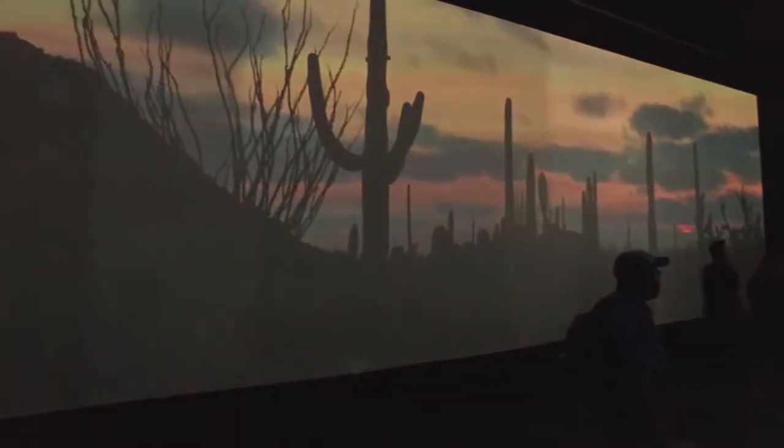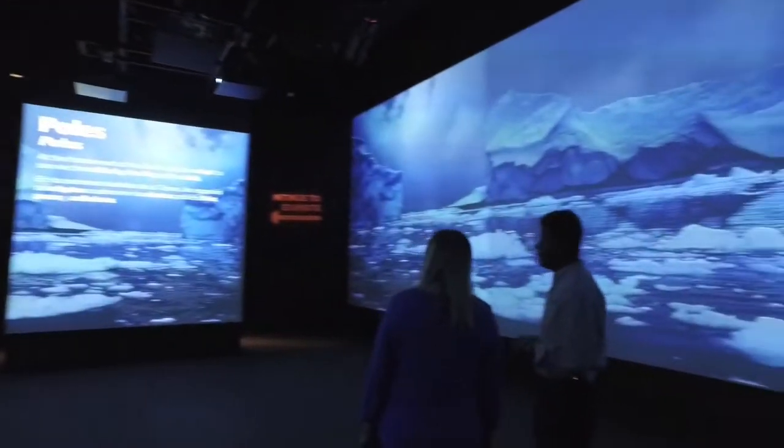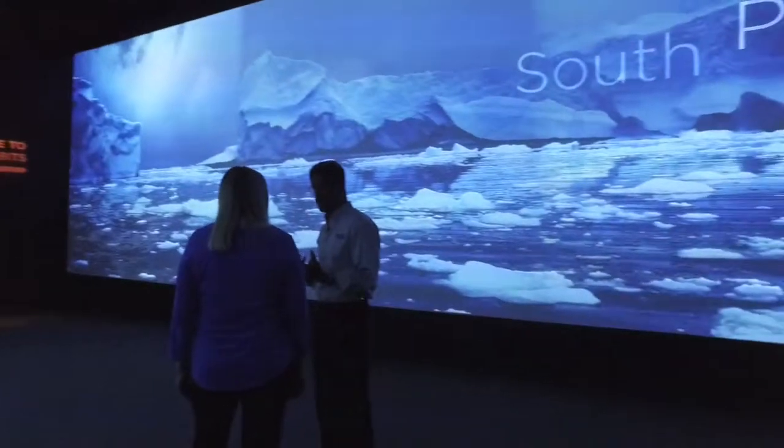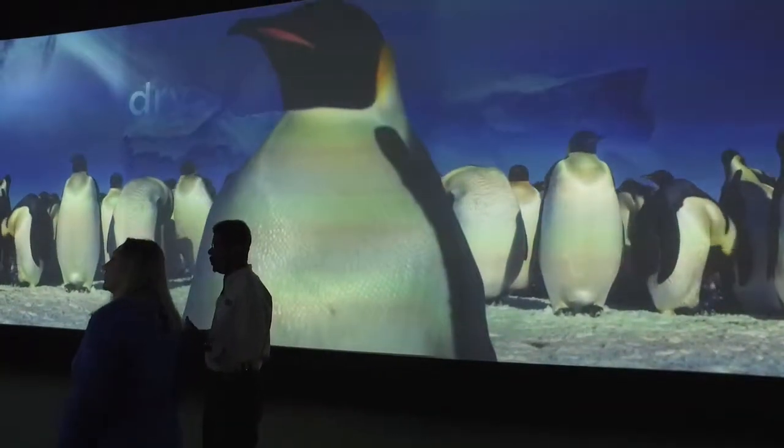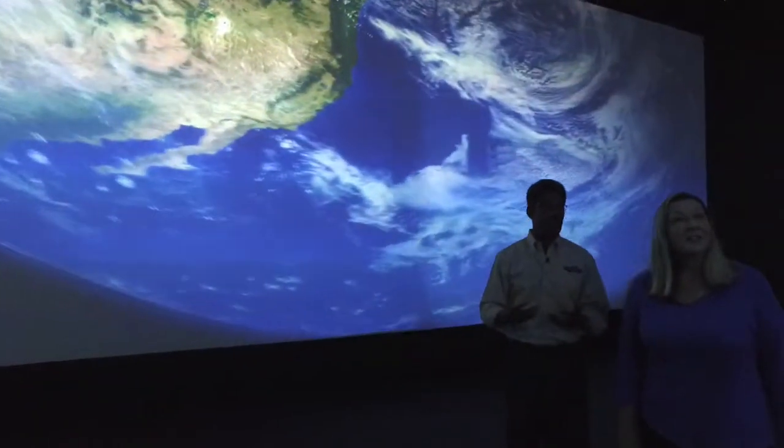So this is a desert zone we happen to be in now. And you notice that deserts, they're hot, they're extreme, they're dry. And life has adapted to withstand those conditions. Poles, another extreme zone, but they're cold. This is the global zone.